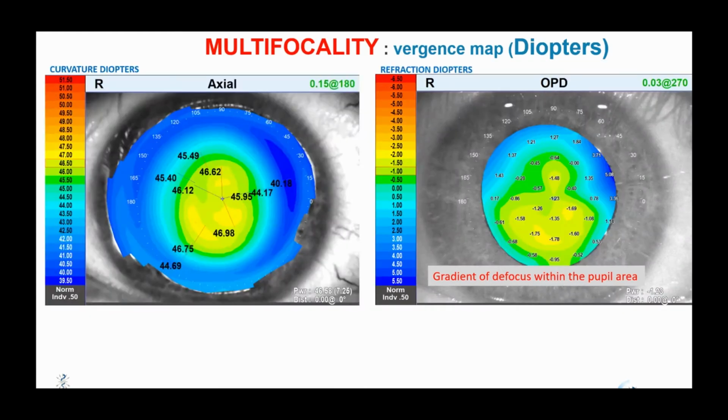Here is another example of effective multifocality for the non-dominant eye. It is not on the corneal topography that one can see it, but on the Vergence map, which reveals a zone of central myopization sufficient to induce a good unaided visual acuity for the near, whereas this myopia decreases rapidly towards the periphery of the pupil to improve uncorrected distance visual acuity.